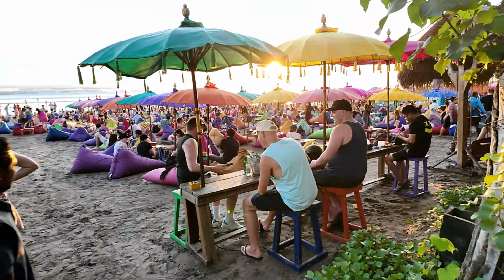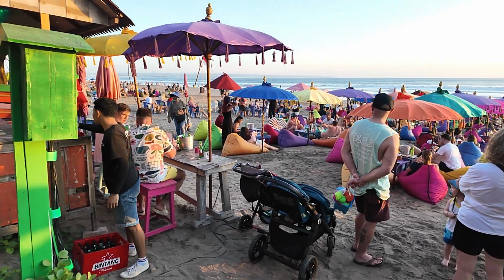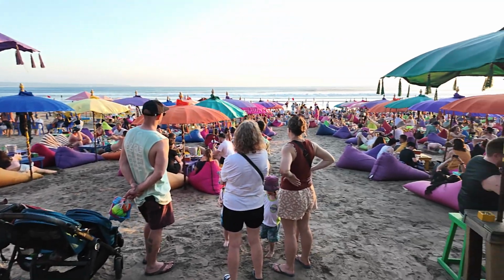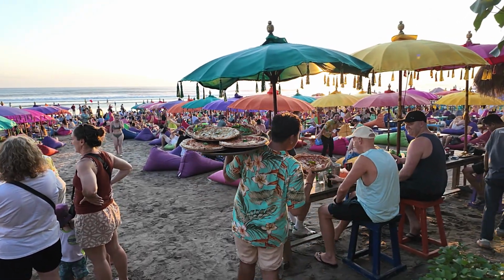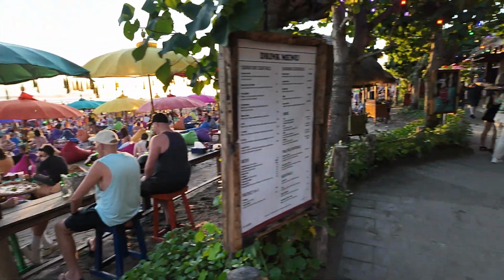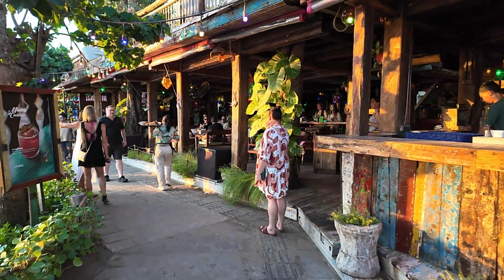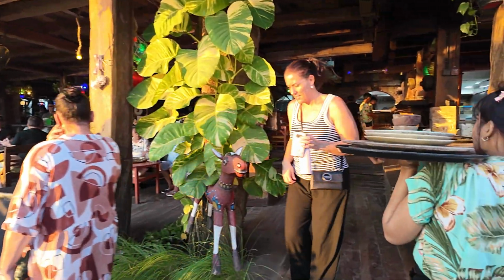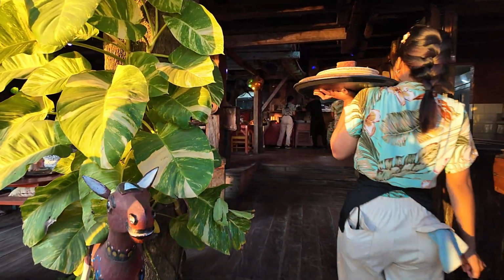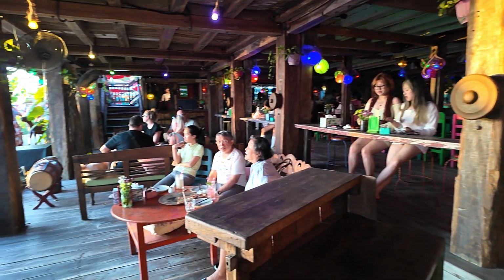Okay, so now I'm just at the back of the beach here at PLANCHA. See, it's just so busy. All the food going out there. Those are the pizzas. We also have an inside seating restaurant. If you don't want to sit on the beach, you have an inside seating area.